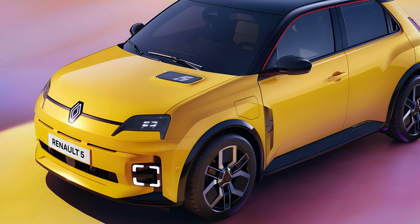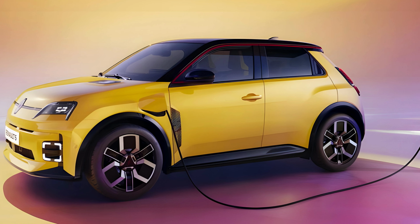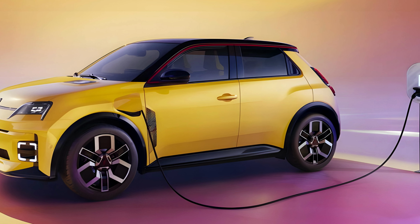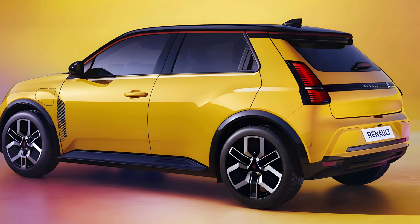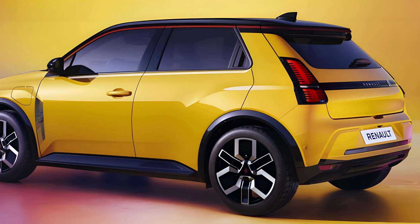The Renault 5 E-Tech will come in two electric motor options, a 120 PS, 90 kW, and a more powerful 150 PS, 110 kW variant. While exact performance figures are still under wraps, Renault promises a 0 to 62 miles per hour sprint time under 8 seconds for the top-tier model.